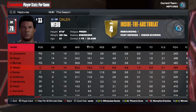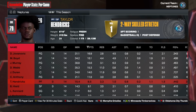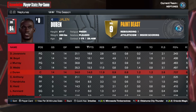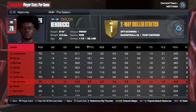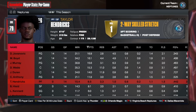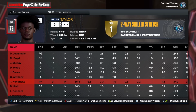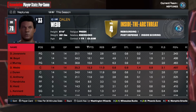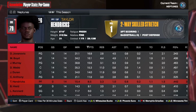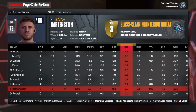He's not going to be knocking down threes very often, but Hendricks does. Both guys are 6'10", so whichever guy you think is worth having down low, let me know. But it is important to know that Hendricks is much smaller in terms of frame at 215. Webb is 251, so there's a big weight difference there. The heights are the same, but there's a big disparity in physicality, so gotta watch out for that.